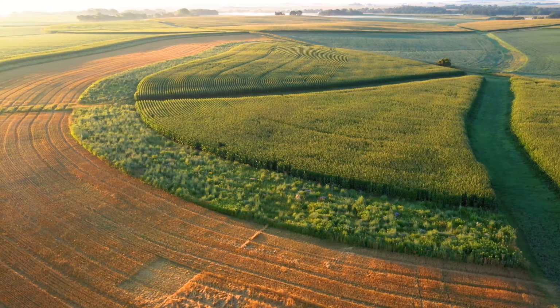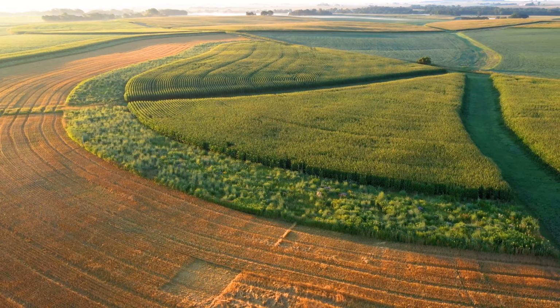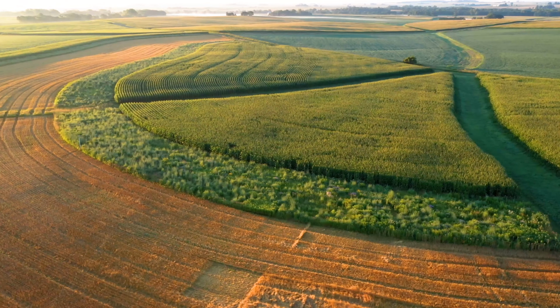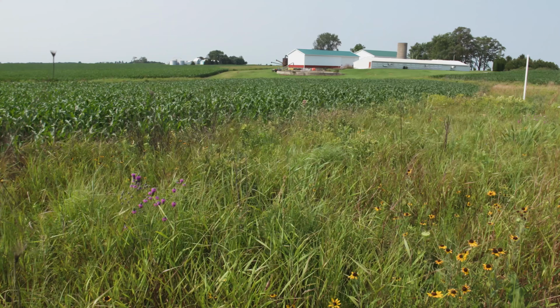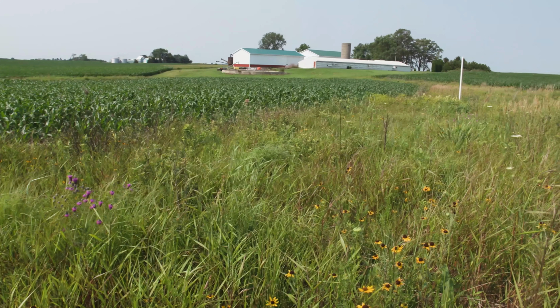You can kind of look at it like, if you have an odd-shaped field or something where a waterway winds through the field, and you end up with all these little hard-to-farm pieces, you might just take that out, make it easier for yourself, and it'll still fit some of the standards. Really, for just a little bit of land, you can do a lot of benefit.